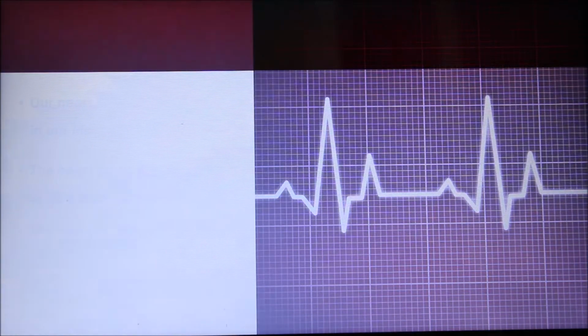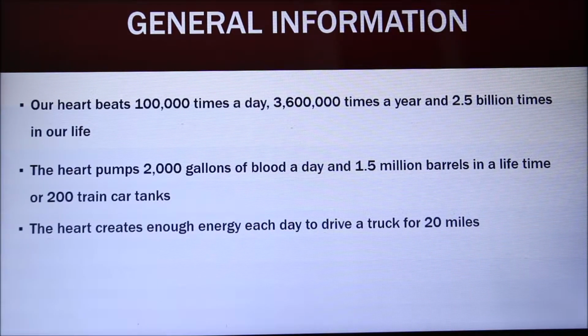Our heart is one of the strongest muscles in our body. Each day our heart beats 100,000 times, 3,600,000 times a year, and 2.5 billion times in our lifetime. The heart pumps 2,000 gallons of blood a day and 1.5 million barrels in our lifetime, or 200 train car tanks. The heart creates enough energy each day to drive a truck for 20 miles.